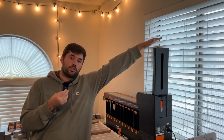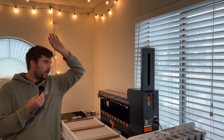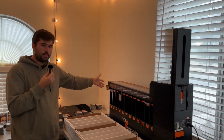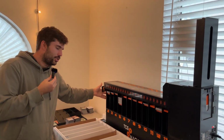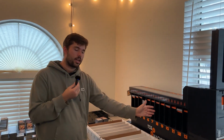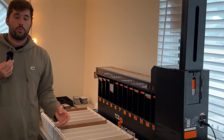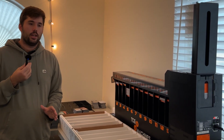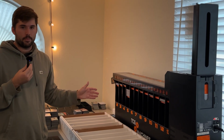You'll take your cards and put them up in what's called the hopper here. It will then spit it out into one of these different input trays. The main one is the first one, which is used for the rejection bin. So anything that gets rejected goes into here. And then you have the remaining 2 through 13 trays, which we have found the best use for is pre-sorting alphabetically.